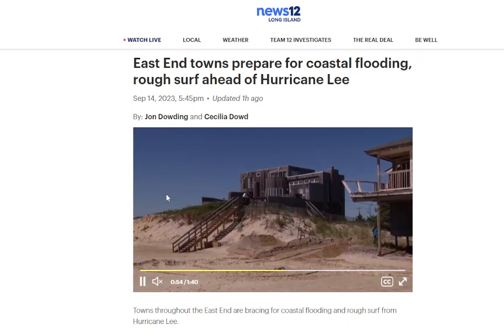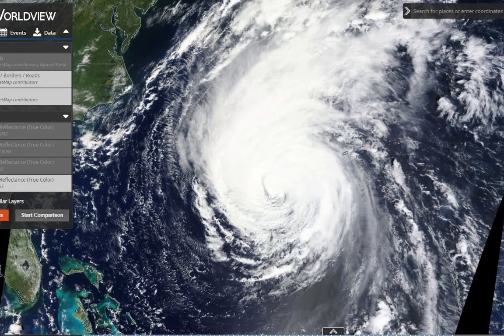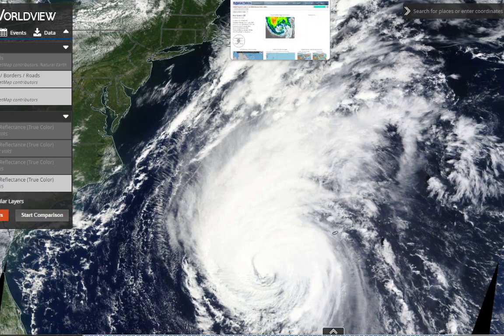You can see there, it's just starting, but it's going to be worse than Franklin, I think. I mean, look at this thing. Look at how close it is. Franklin was way further out. This thing's going to be way closer, and it's even bigger.